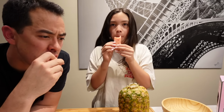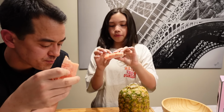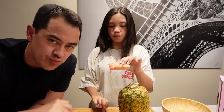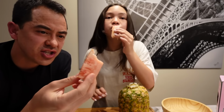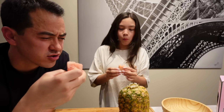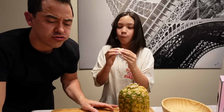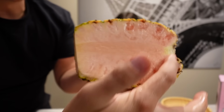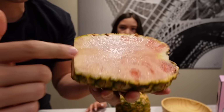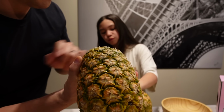Yum. The bottom's more sweet than this. Yeah, because that's how it's sitting. I'll tell you, this is different from a regular pineapple. Why? How? I can't even describe it. Even when I bite into it, it still tastes like a pineapple, though. But the sweetness of it is slightly different. This side is way, way sweeter than this side. Yeah. And you can kind of tell from the color too, right here, versus the green over here.